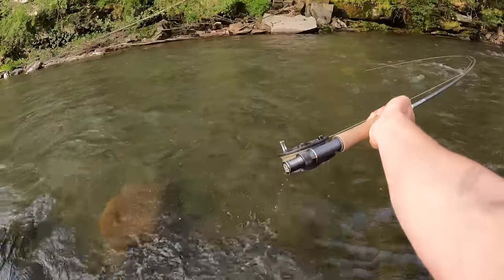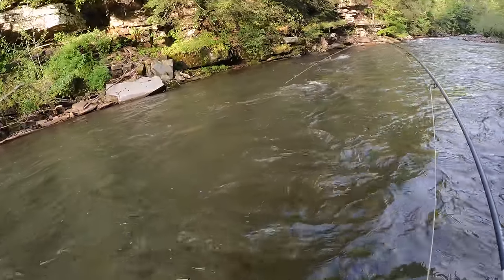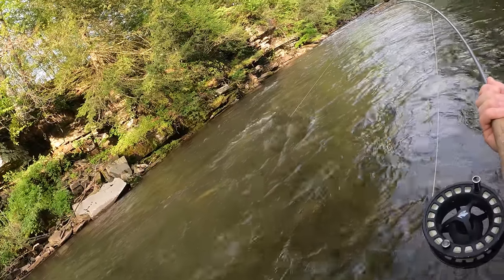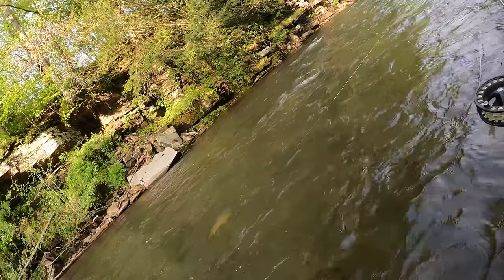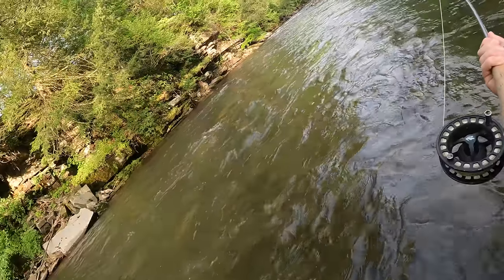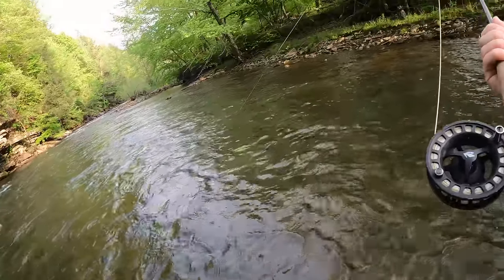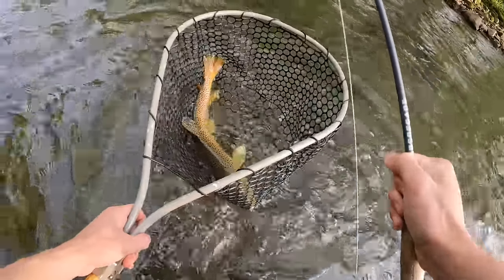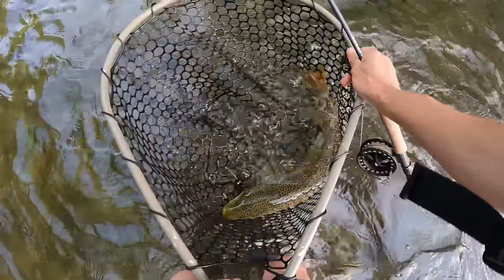I need to swoop my right hand. Don't do that. Come back over here. Let me get you. No. Come on. Come on. Yep. He came across this current seam. Okay, I got him in the shallows now, boys. Let's go! It's a big freaking brown trout! Let's go! Let's go!